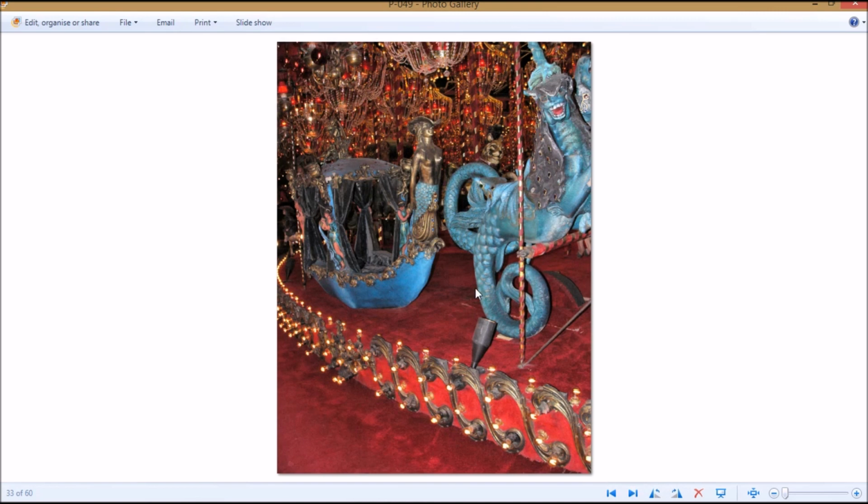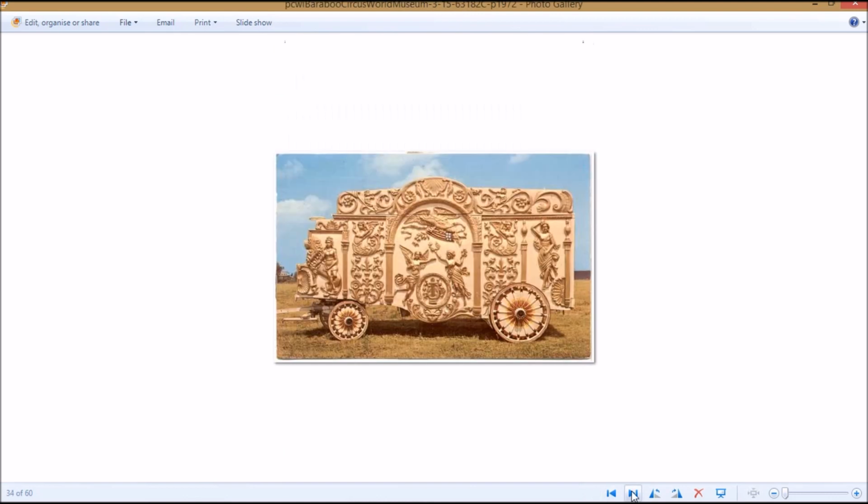More of the same. I think these things may have been used as props in shows, the Baron Munchausen type thing, where they sort of come onto the stage with somebody in, and then are taken off. Wonderful thing, wonderful. That to me is a travelling theatre. I would say that was definitely one.